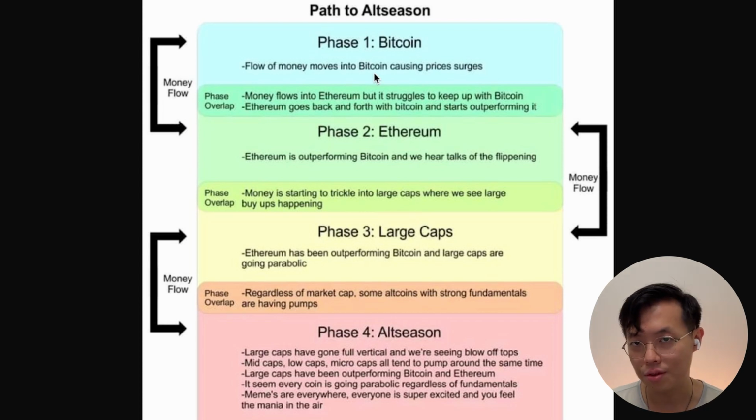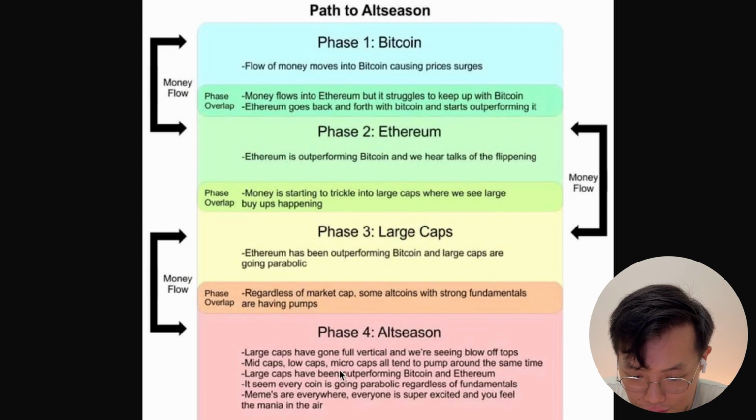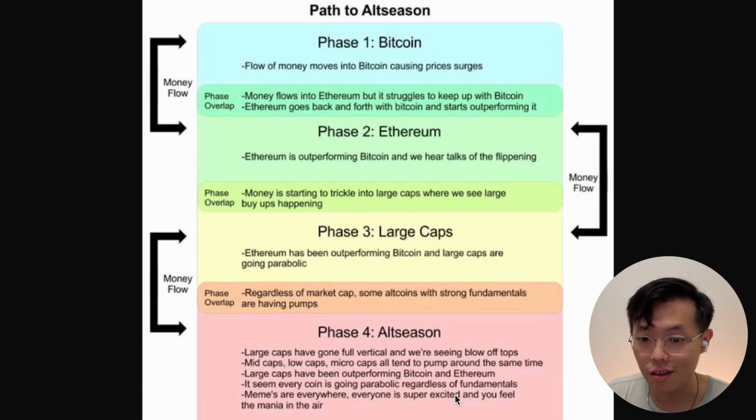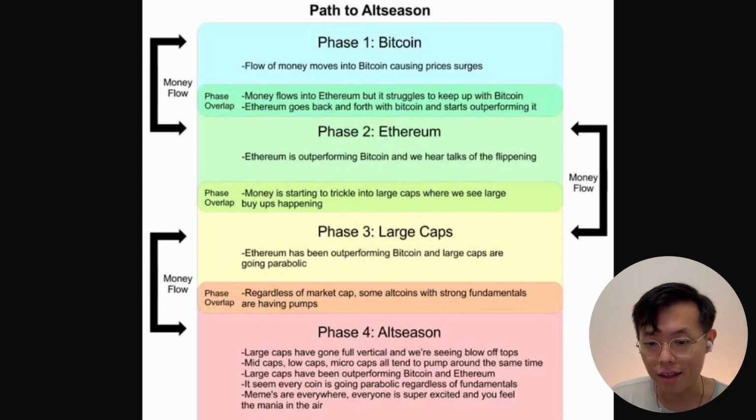Any other caps that are very small, medium to small. So you will have your meme coins, and all the utility coins out there. If you look at this, the large caps have gone full vertical, then we'll see a top-off, with the mid caps, low caps, and micro caps all pumping around the same time. During that time, you can almost see the end of the bull market.